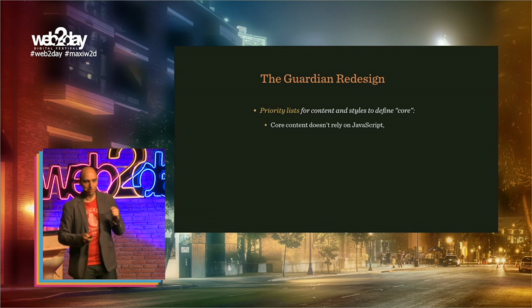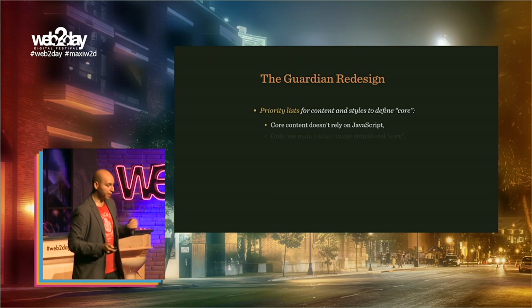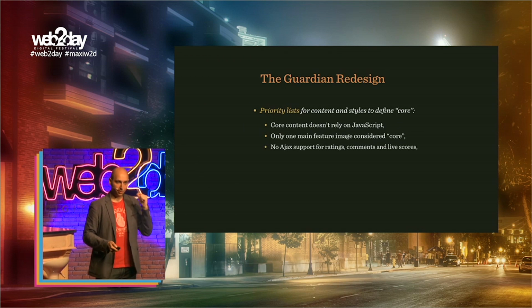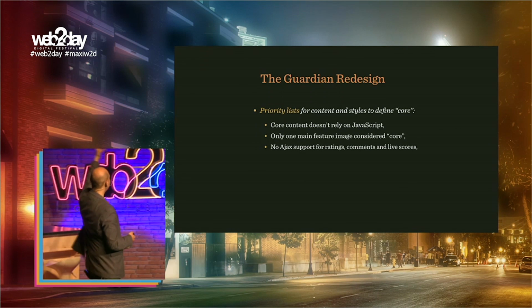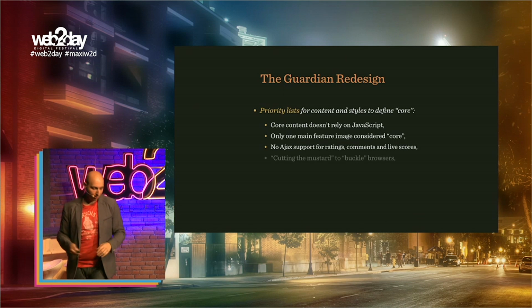Core content does not rely on JavaScript. So even if you don't have JavaScript, the content should be accessible. Only one main feature image is considered to be core content on the front page. So all the other images will not be loaded by default. They will be loaded later on. Because ratings, comments, and live scores depend on JavaScript, they're not considered to be core content.